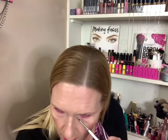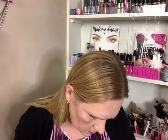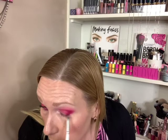Okay. May add a little more in a minute to that, but for now, good enough. Then I went into the shade, let's see this one, Frosted Cherry, and I'm going to put that on the outer corner of my lid.